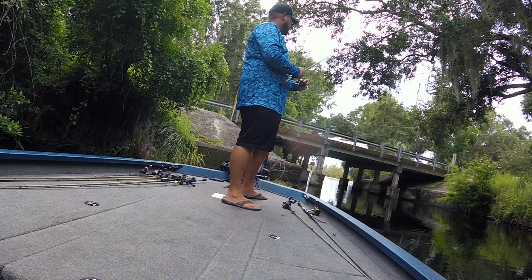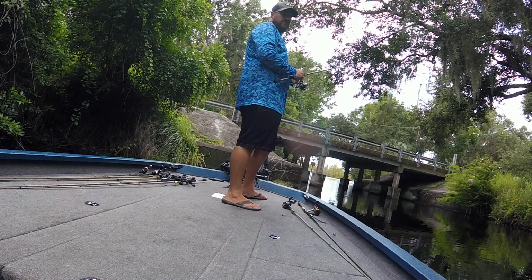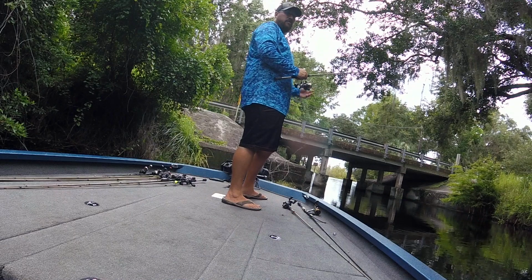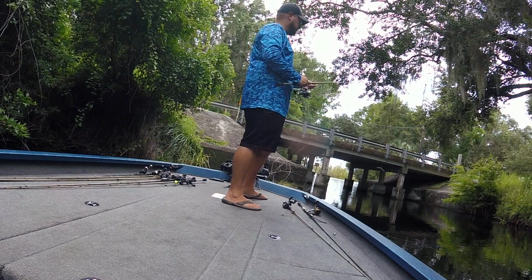And on top of it, you can really figure out where the fish are going to be. So if you throw past your target, it'll come back to it, and when you bring it back to it is when the fish will strike at it.